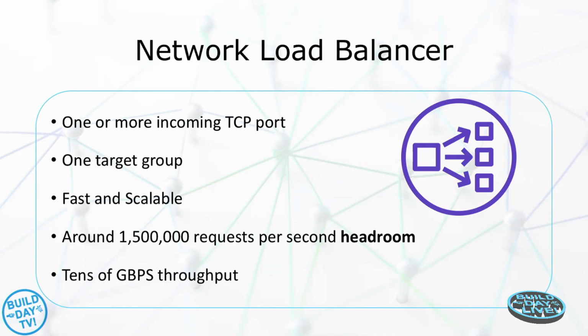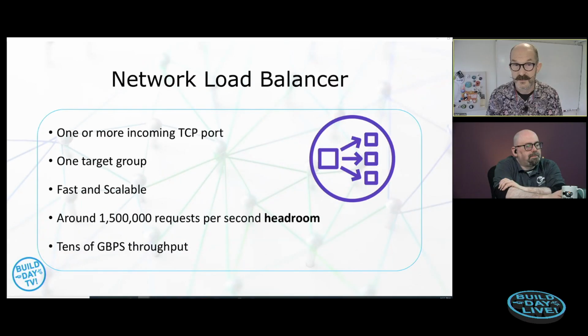And it doesn't do any inspection or looking at what's going on with the TCP connection. All it says is there's an incoming connection, I'm going to forward it to a back-end server, and then the traffic is going to flow between the client and the back-end server. It's really fast. Network load balancer is the fastest load balancer AWS has. So tens of gigabits per second.